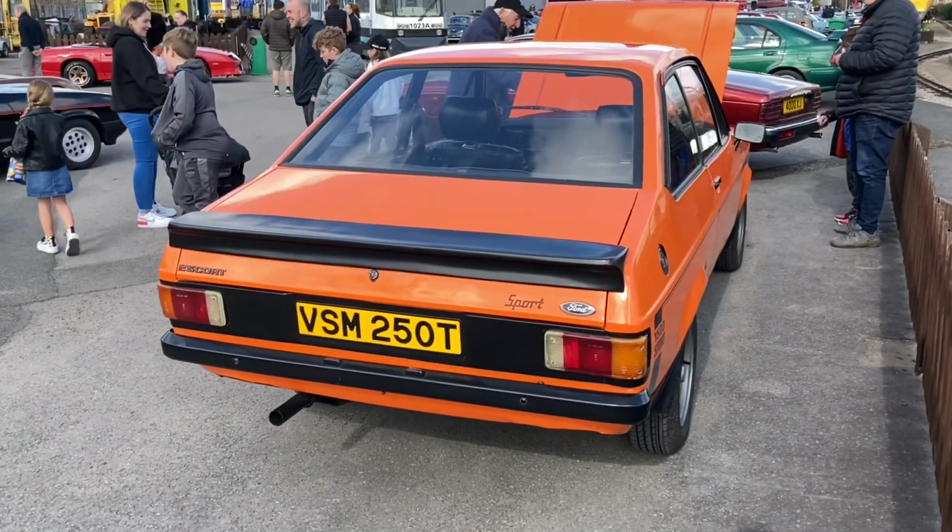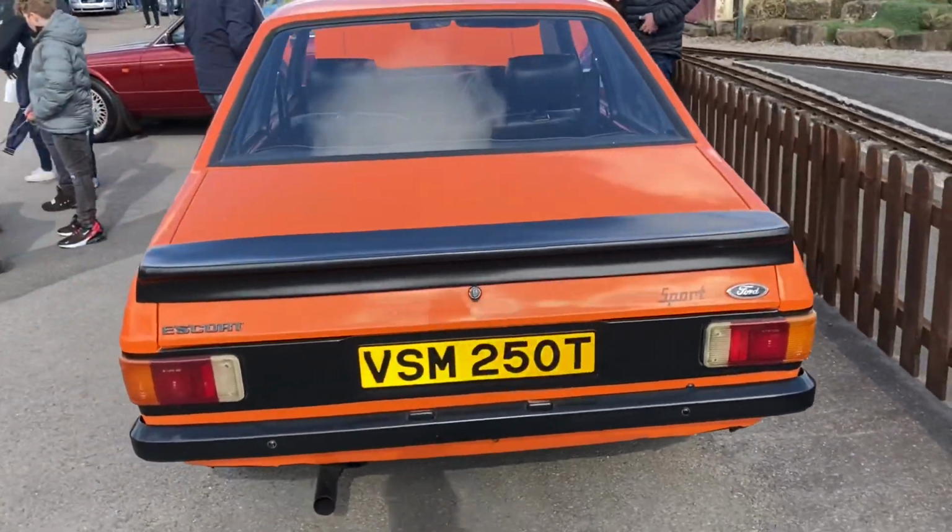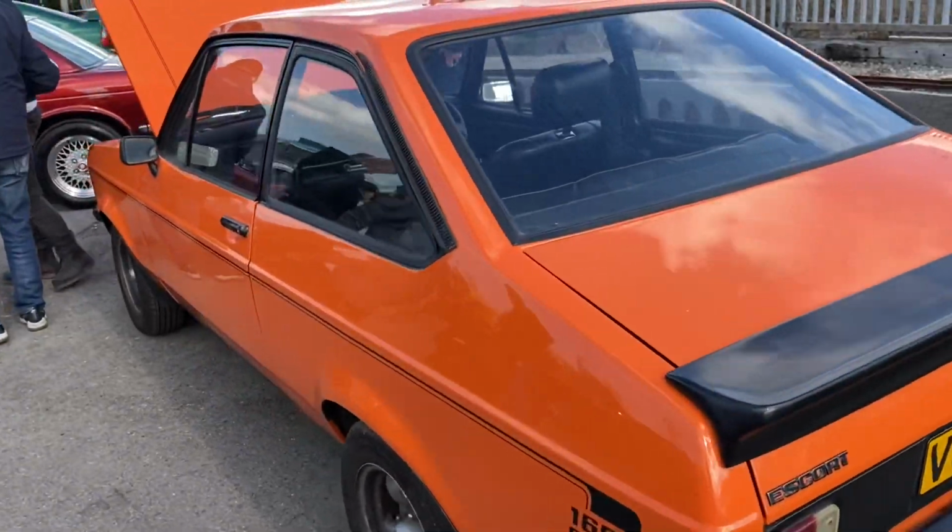I love a Mark II Escort. In my opinion, better than the Mark I. I just love the look of them. Really stunning. And this orange as well really sort of pops.